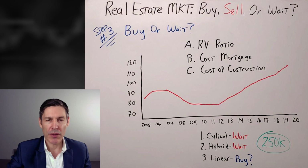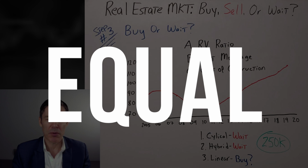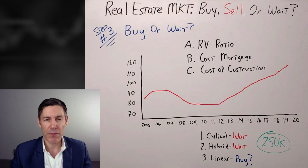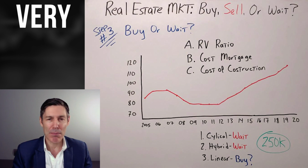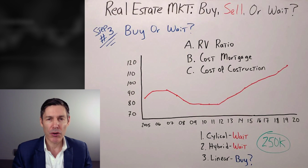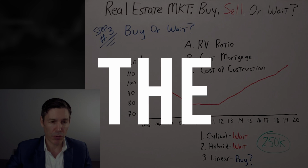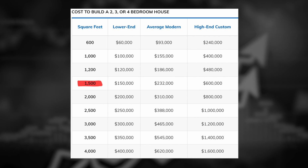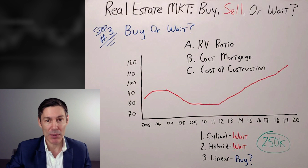I also wanted to point out that all homes are not created equal from a standpoint of cost per square foot. When we look at $100 a square foot to build or $150 a square foot to build, that's a very basic, just kind of a starter home. Once we get into the custom finishes, that's where the per square foot cost really goes through the roof. And you can see that on this spreadsheet. For a 1,500 square foot home on the lower end, just straightforward, $100 a square foot, $150,000, going all the way up to $600,000 for the same size home. The finishes really make a big difference.